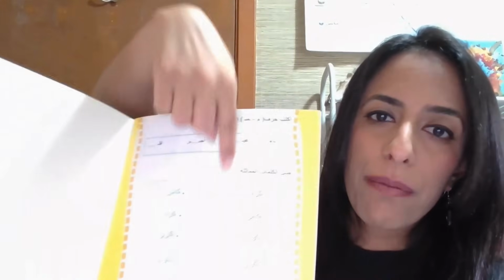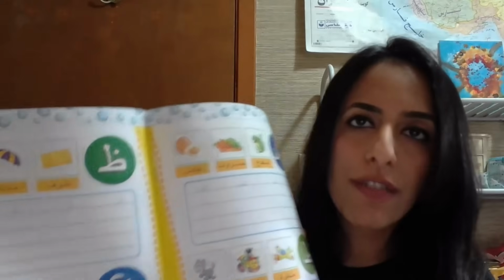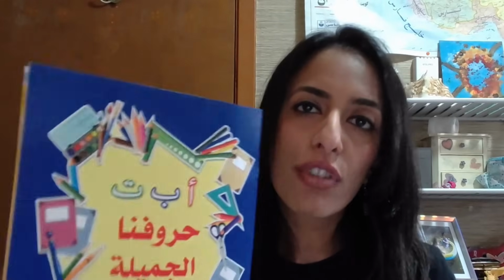And then it also has some exercises as well, like whatever word here matches the one here, you can link them together. There are some other exercises, but mostly it's just empty spaces with some words for you to practice your writing. So unfortunately, I will not have a link for this, but if you live in the Arab world, if you have friends who live in the Arab world, you can ask them to send you some of these books. They're very affordable, and they're found in many bookstores and stationeries for very affordable prices.